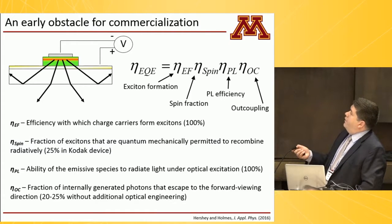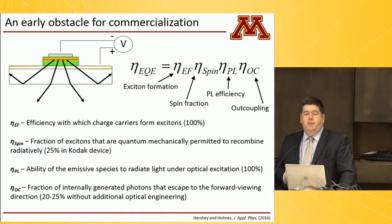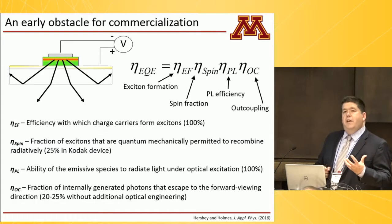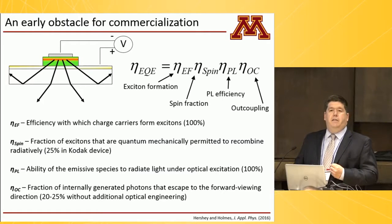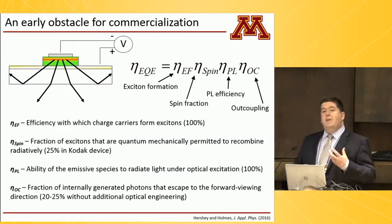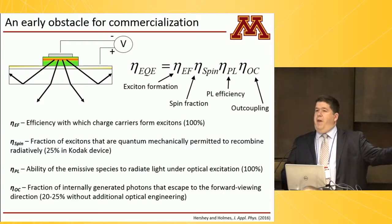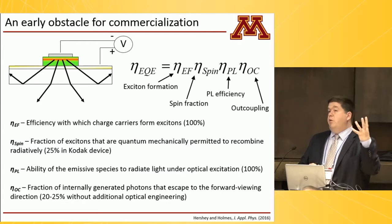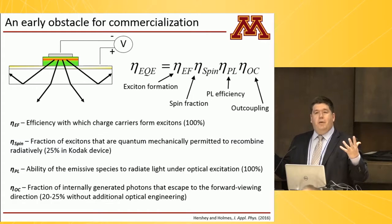The last parameter I want to talk about is this spin fraction. This is actually what the big bottleneck was for the commercialization of OLEDs. It turns out that in most organic semiconductor materials, only 25% of the excitons that you create are quantum mechanically allowed to recombine and emit light. What that's basically saying is that in most OLED materials, 3/4 of the carriers you inject are going to be dark right off the bat. Imagine losing 3/4 of your efficiency for any process before you do anything else. That could seem like a significant bottleneck.